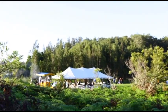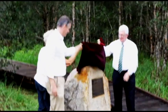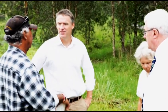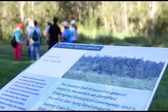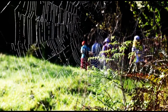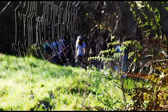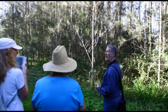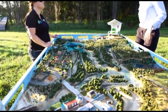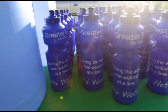The Cattai Wetlands is an iconic ecological attraction for visitors and the local community. Along with the obvious environmental benefits, the project will also benefit the region by providing opportunities for learning, tourism, art and culture.